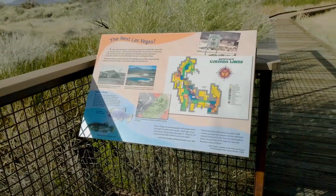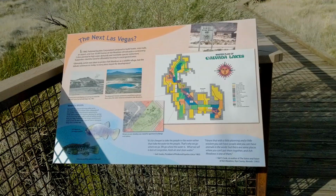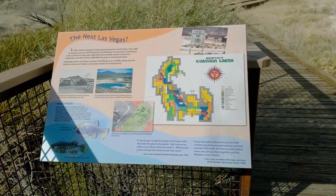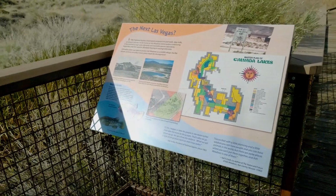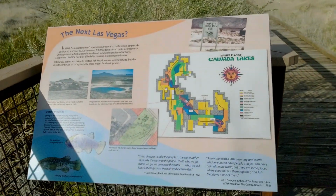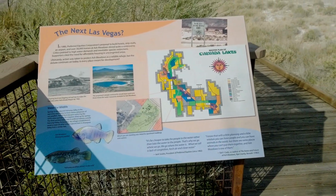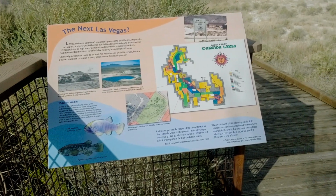it's a touchy topic around here because, well, people were going to get rich off this idea, and it didn't happen. But there's a ton of water underneath us, probably more than we could even imagine. So these pupfish are kind of keeping a lock on all that. Calvada has ground to a halt. And that's no longer. Pretty amazing. Check it out online somewhere.